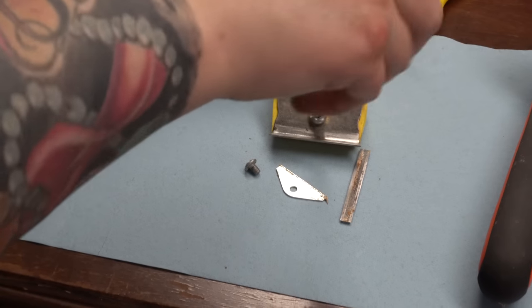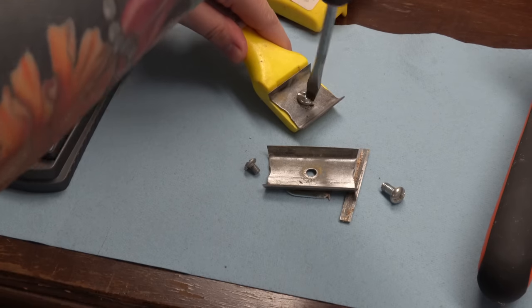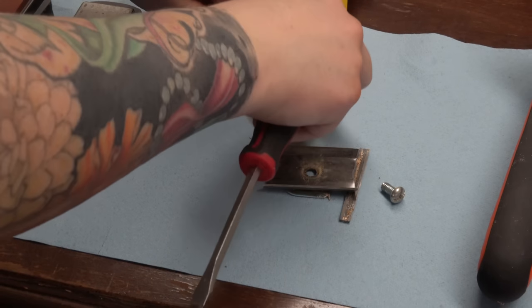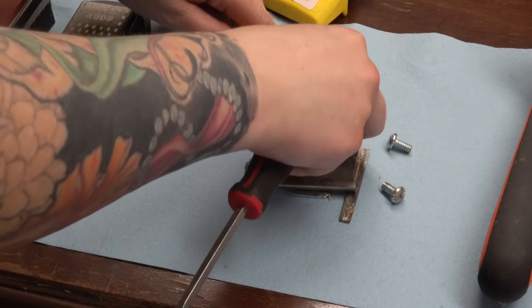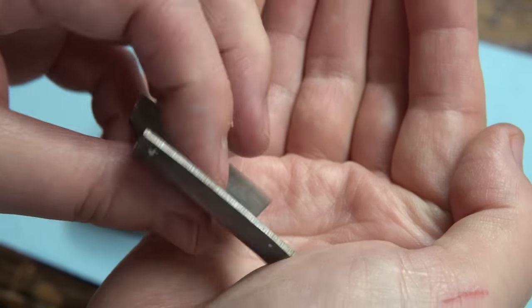And then these are my other two scrapers, which also have two edges, and I'm going to sharpen these in the exact same way. There's a couple of different ways to do this. If you have a wheel, a grinding wheel, you can use that with a little bit of, there's a special type of oil.